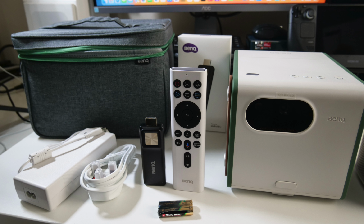And the XGIMI Pro simply comes with a power supply, Bluetooth remote control, and the projector itself. We have a similar port layout on both, so one HDMI in, one USB-A, and an audio jack. But the BenQ also has a Type-C port, which can be used for display or fast charging at 45 watts. So that means you can power the BenQ with a fast charging power bank, which is very convenient. But you can't do that with the XGIMI Mogo Pro, at least out of the box you can't.